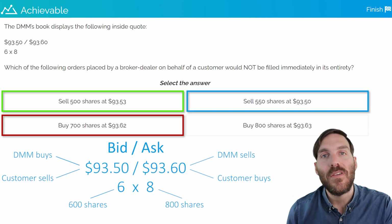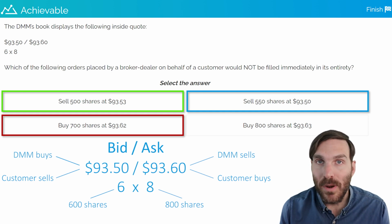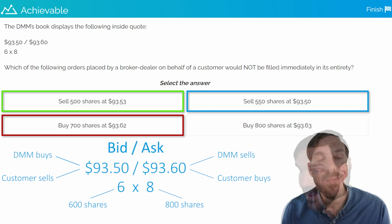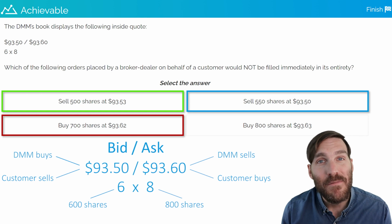Sell 550 shares at $93.50. Investors sell at the bid, the lower number of the 2. We know the bid side is $93.50. That's the best price available, and that matches exactly what the order is asking for, the same exact price. So that fits into the quote.